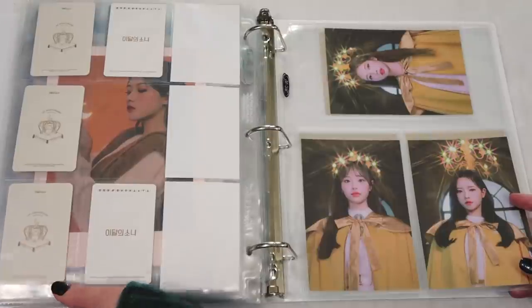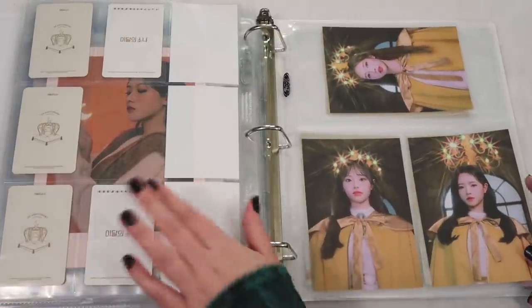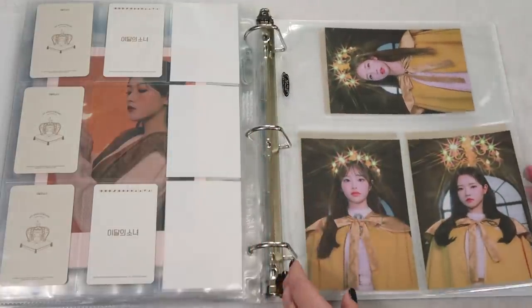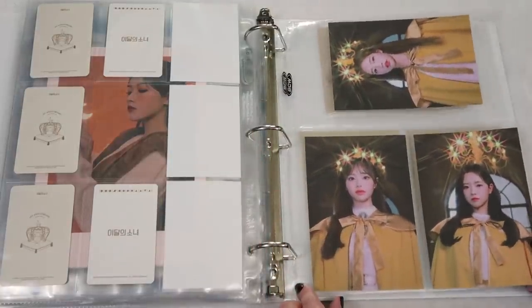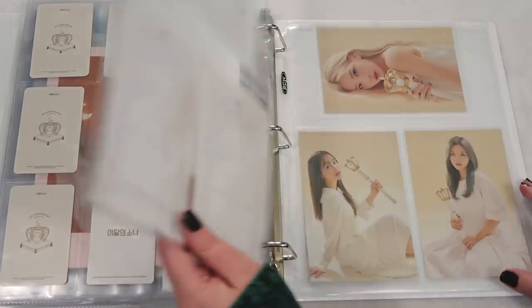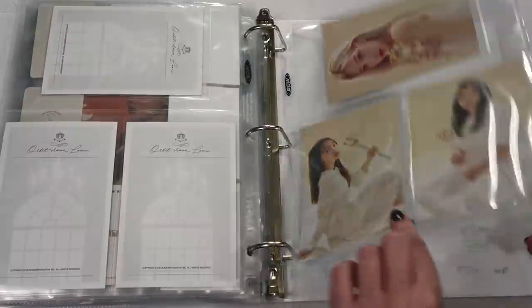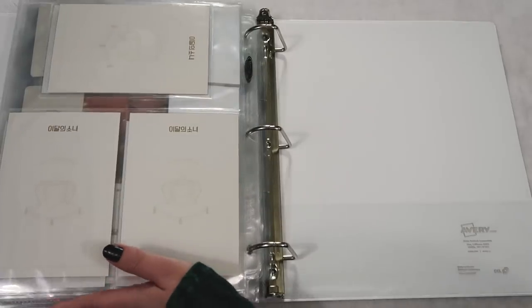And look at the backs. I'm just in love, genuinely. Some of my favorite photo cards. I feel like Luna just has such good concepts always, right? And then these are the postcards that go with the light stick version 1. And these are the postcards that go with the light stick version 2. And that is my Luna collection.